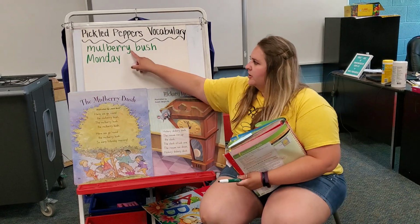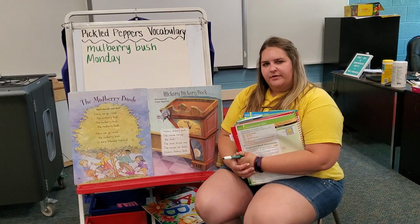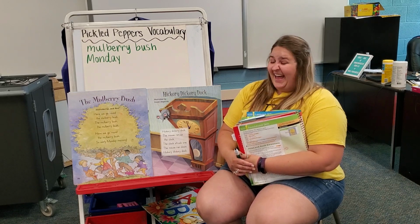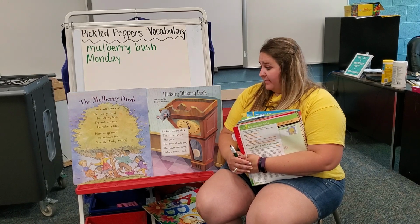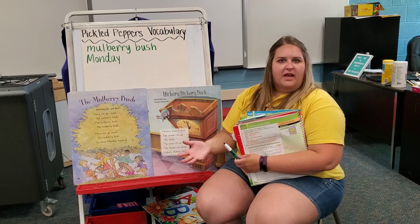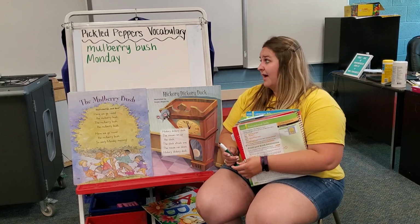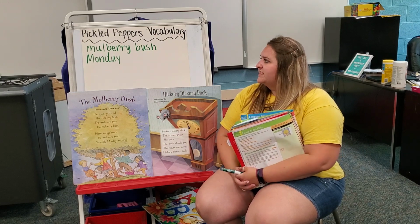So a mulberry bush. Did you know what a mulberry bush was before you heard this poem and before we talked about it? You know, I'm going to be honest with you. I didn't really know what a mulberry bush was either. I don't have a mulberry bush at my house, but I can tell that the mulberry bush is a type of plant, right? It's a type of bush, and I've seen bushes before. I have bushes in my backyard, so I know what they look like. So a mulberry bush is just a type of bush.